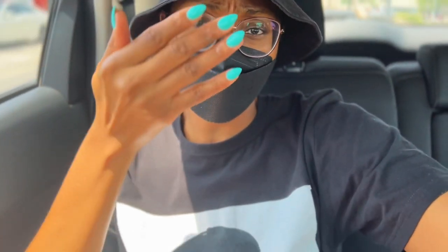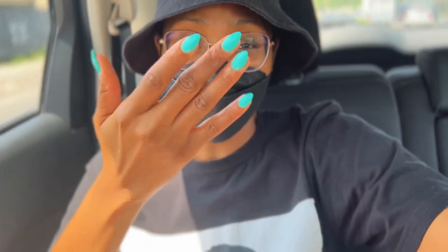Guys, I was supposed to talk before I actually left the house, and I forgot to do that because I kind of left the house in a rush. I was rushing to meet up with an appointment. I had a nail appointment, by the way. I just got my nails done, and I did this color that I did earlier in the year.